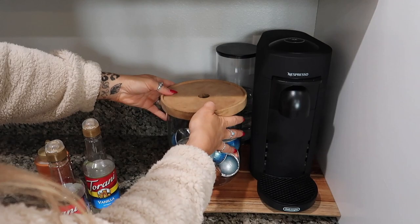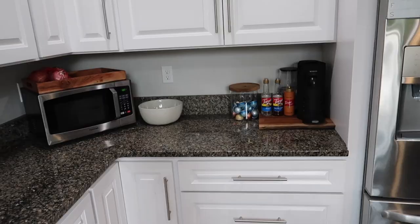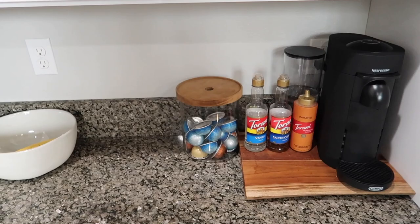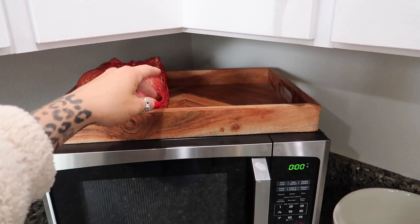So I got my little coffee area set up now. All right, this is what we've got. Got my coffee pods in there, my syrups, and my caramel drizzle. So that's how we have it for now. Our little banana bowl, which I need to get bananas today. And then I keep onions and like garlic and whatever up here, but we just have onions right now. So that's that, and the microwave.